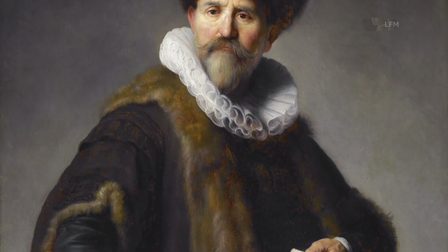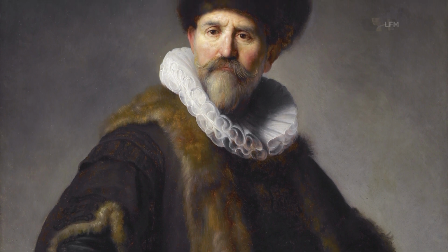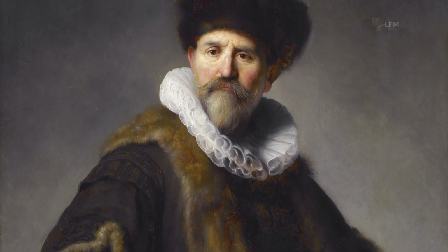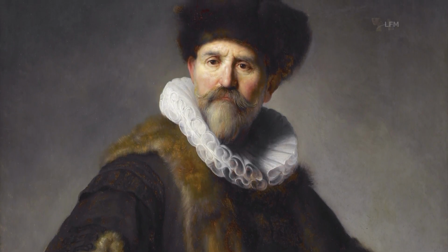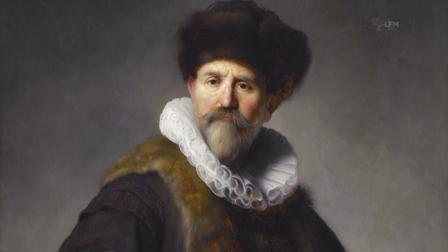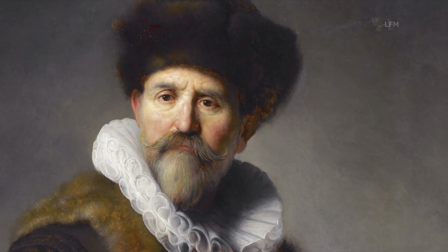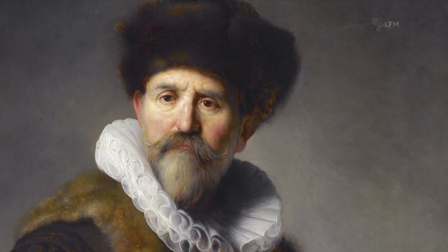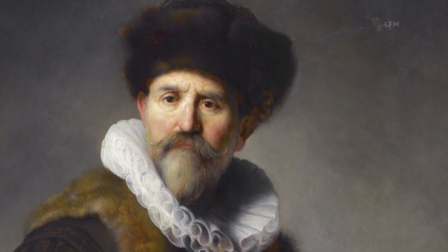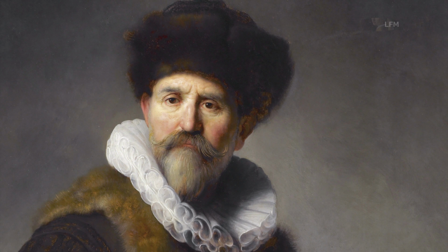Rembrandt's handling of light and texture elevates this otherwise conventional portrait into a work of striking immediacy. The sitter's face, lined with age yet alert with intelligence, is illuminated against a muted background. The painter's chiaroscuro emphasizes the depth of expression, making the merchant's presence palpable. Every detail, from the glint of the fur lining to the slight roughness of the skin, is rendered with painterly precision, signaling Rembrandt's growing ability to merge realism with psychological depth.